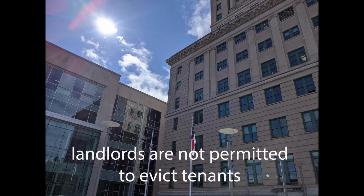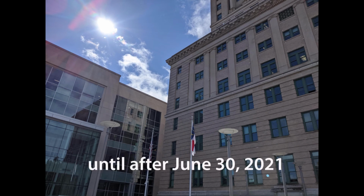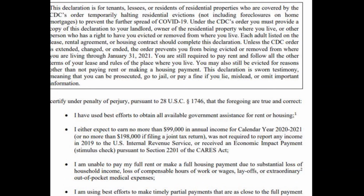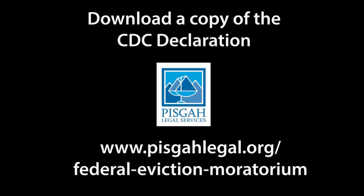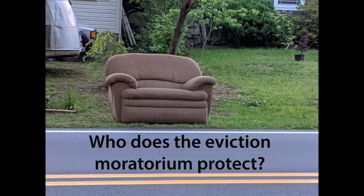Starting in September 2020, landlords are not permitted to evict tenants due to non-payment or late payment of rent until after June 30th, 2021. To avoid eviction, a tenant is required to provide their landlord with a signed copy of the CDC Declaration, which is available at Pisgah Legal's website at pisgahlegal.org/federal eviction moratorium. Here is some more useful information about the eviction moratorium.